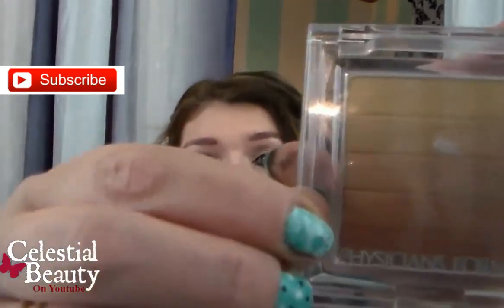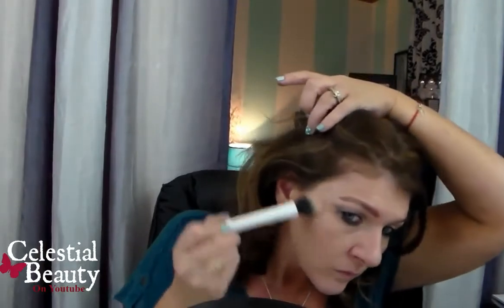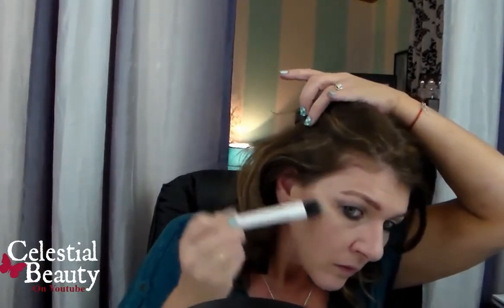Then I'm going to use the Physicians Formula Vegas Strip Bronzer. Now, Lulu said that the MUA one is better than this, so I'm going to pick that up for sure on the 1st or after the 1st because I like this one as much as my Bobbi Brown, and it lasted as long, so yeah. Just highlighting my cheekbones, inner corners of my eyes, and then on top of my upper lip as well. It's beautiful.